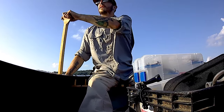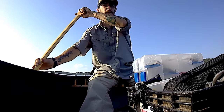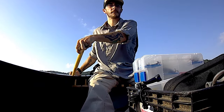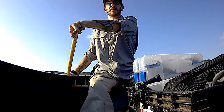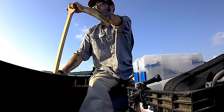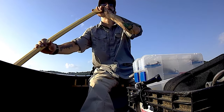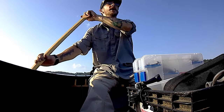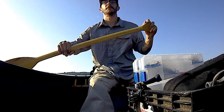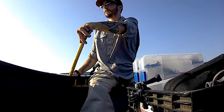So, it's 40 inches wide, beam to beam, what are they called? The size. Not very familiar with the terms yet. 72 pounds. Maneuvers very nicely on the water. The shallow, large bottom.